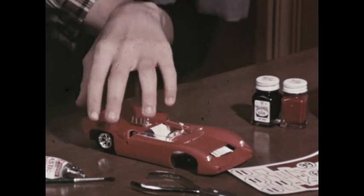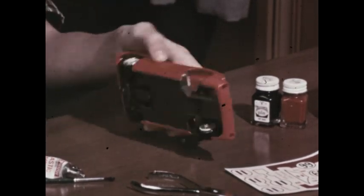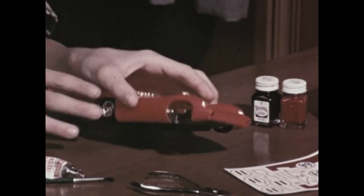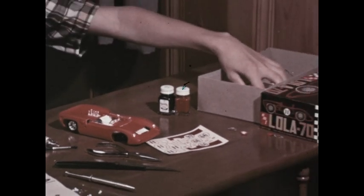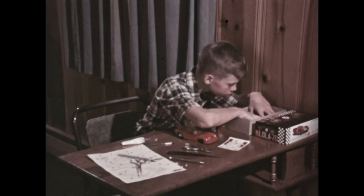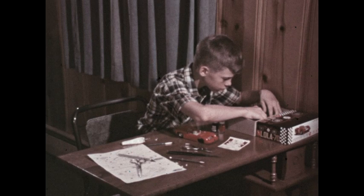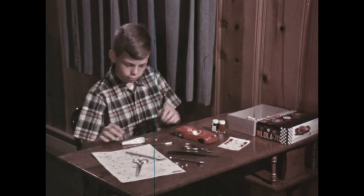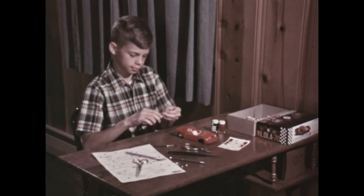Putting together model cars is Ralph's hobby. But it looks like a wheel is missing. It doesn't seem to be anywhere. Ralph will have to write a letter to the company to get the missing part.